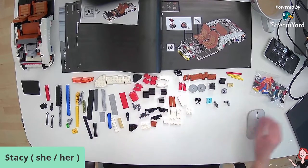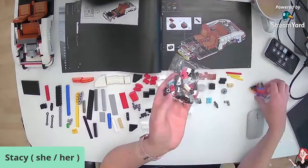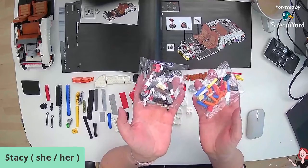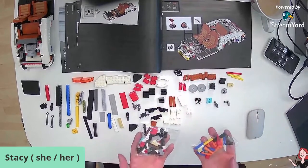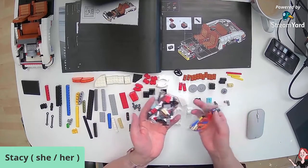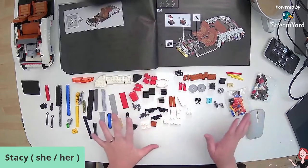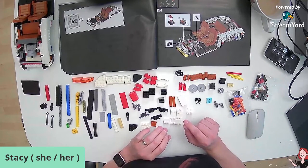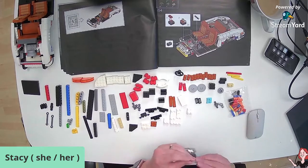Now, I think I'm going to do it slightly differently this time. These two bags that we have left over, I'm going to leave closed until we need the bits inside of them, because I literally have no space left on my desk now. Right, let's get building then. So we're going to start with bits which are actually inside of those two bags that I've just said. So we are going to open them after all.